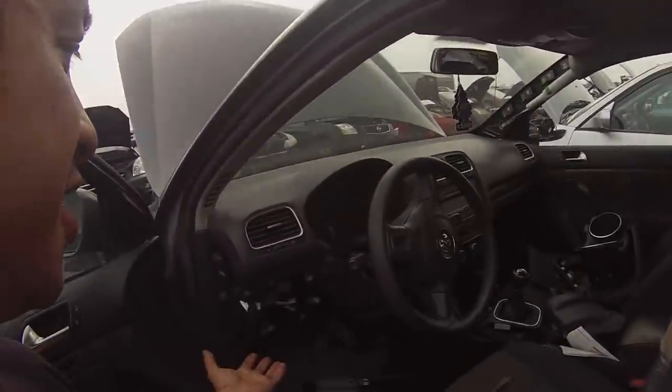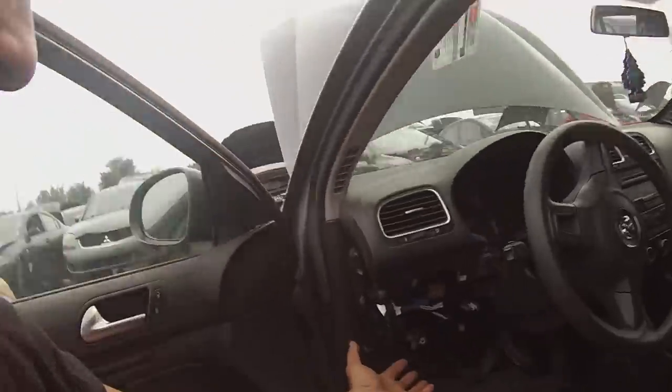So it took a while to get in there and rip it all apart. But now I know how to rip out the dash. It didn't take me an hour to figure it out because I was afraid to break stuff. But considering we're in the salvage yard, it doesn't really matter. It's not my car. I just need to get what I need to get.